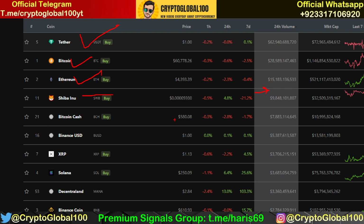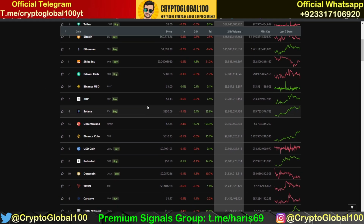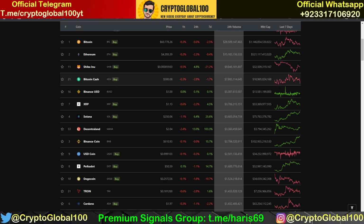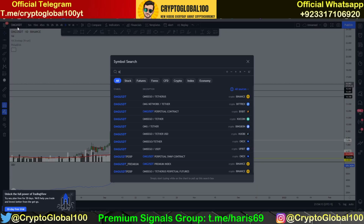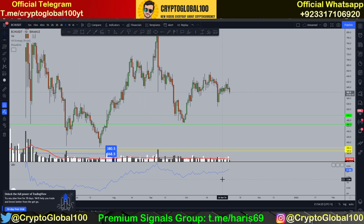Here Bitcoin Cash is showing 7.8 billion volume. And we're gonna leave out USDT, then XRP is second in the list, 3.7, Solana, Mana, BNB, same. The only addition is Bitcoin Cash. That is why I have chosen CoinGecko as well. If we take a look at Bitcoin Cash, its volume is also very good. BCH, if you take a look at the volume, yeah, the volume is increasing.